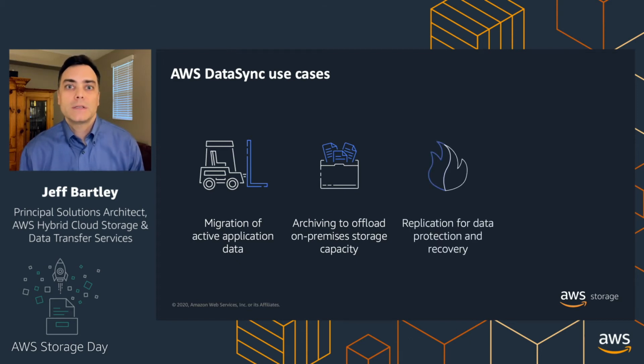The third use case is around protecting their data. A number of customers that I work with are replicating their on-premises data up into AWS, and they may do this for disaster recovery purposes, or just because they want a second copy of their data off of their local data center or on-premises area.